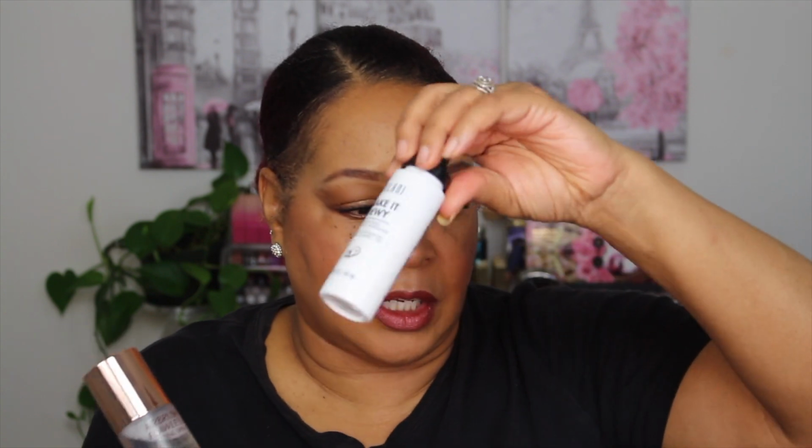I'm going to take my setting spray. I usually love the Milani setting spray, but I am completely out. This is Milani Dewy setting spray, so I'm going to use the Airbrush Flawless setting spray by Charlotte Tilbury. I need to use this stuff.